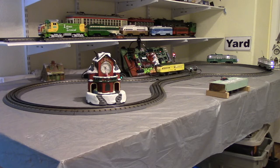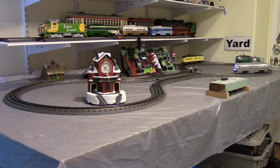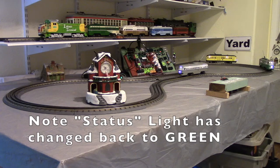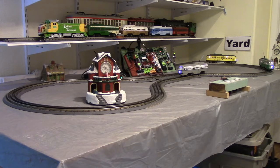Now this is running a single cycle. So when that last car crosses in front of the detector, they'll all stop. And the idea is this could be a public display with that push button out front, and the kids or adults can come along and push that button. It'll run them through a cycle, and then they'll finish and stop and wait till somebody pushes the button again. So let's start them up again.